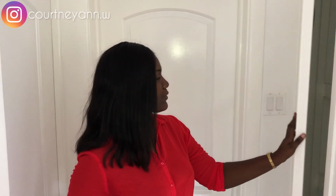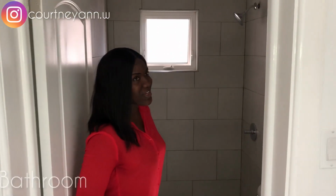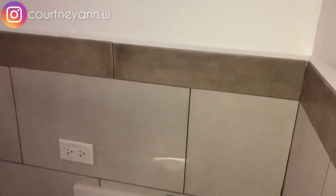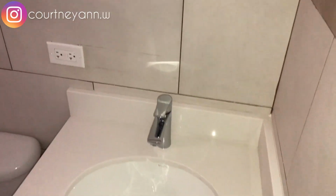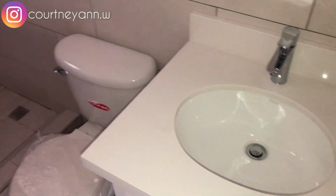So this bathroom, it actually has a walk-in shower, which I absolutely love, with stainless steel finishes. So this is how inside the shower looks. It's very spacious, and the toilet is also installed. If you notice, it's never been used. It still has the plastic on. And then we actually have our sink right here. I'd say this is a very spacious bathroom for an apartment. I like the tiling on the walls. I like the accent, the color schemes used in here.